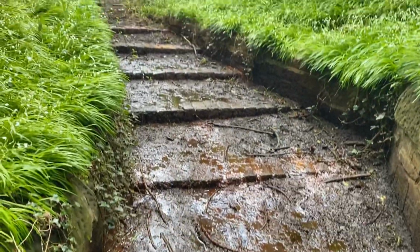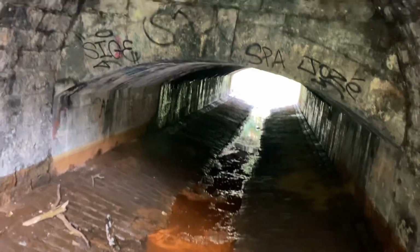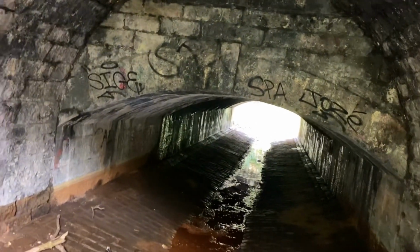Right folks, it's just a total mud fest. I'm not going to go up there. But you can see the tunnel kind of starts normal and then goes down like that into a smaller tunnel.